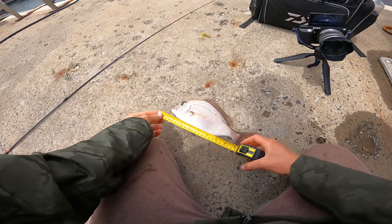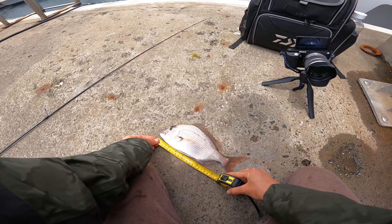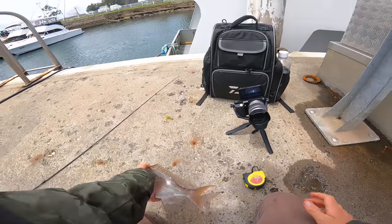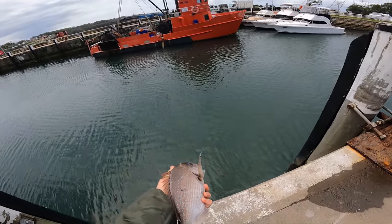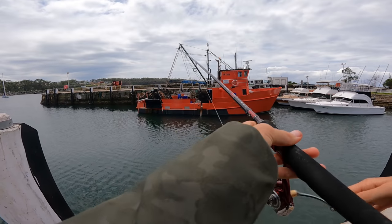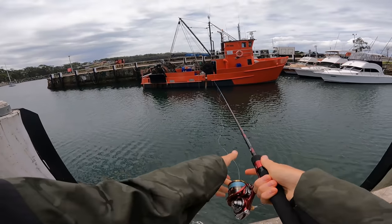Okay, I may have over-exaggerated when I said he was a pan size. I actually don't know what the legal limit for snapper is, but he is 28 to 29 centimeters. I don't know if that's legal or not. Either way, I'm not keeping it. Backflip. Backflip to belly flop. That wasn't a big fish, but that's a great sign. There could be some more getting around.